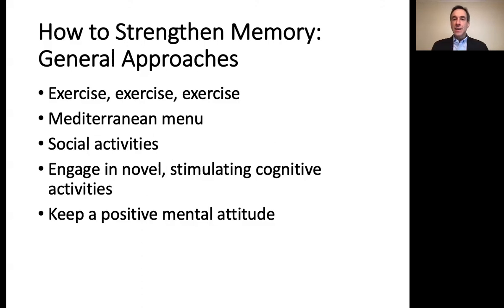The last thing that, although it sounds just like sort of pop psychology and not real, it has actually been shown to really be beneficial. And that is keeping a positive mental attitude. And we think that the reason a positive mental attitude is so important is for all the obvious reasons. People with a positive attitude are more likely to be social and engaged in life.